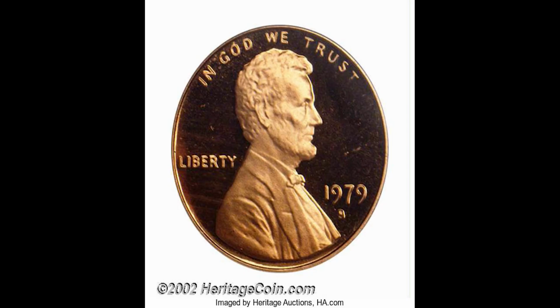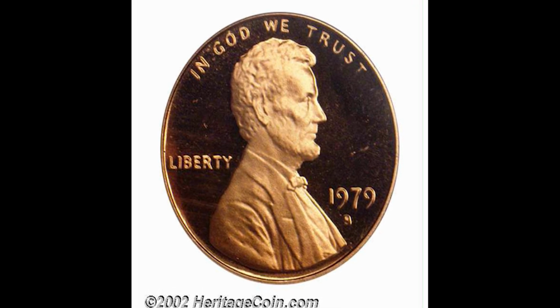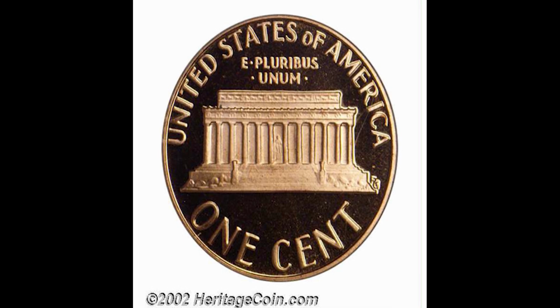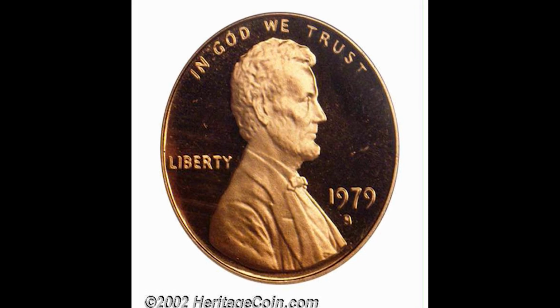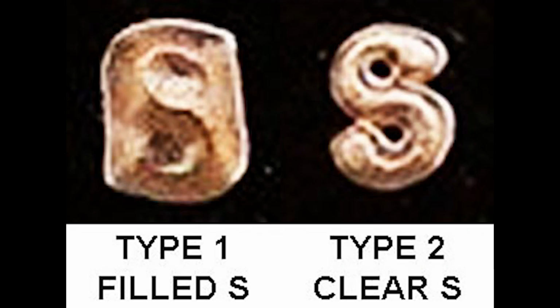So here you go. This coin sold for $10,925. Now the first thing you should notice is that this is a proof coin. You can tell you have a proof coin most of the time if there is an S mint mark below the date and the backdrop looks like a mirror. It is very shiny. So we know that this is a type 1. Now I'm going to throw up the diagram again very quickly. You can see the difference between a type 1 and a type 2.